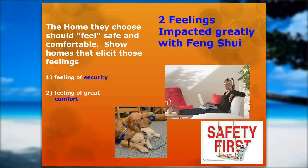I've mentioned these two things before to you several times in the other videos. The idea of security and comfort. So you're going to be looking at a home with this idea in mind right away. You want to make sure that your client, your potential home buyer, is going to feel very safe there. And you remember that feeling safe Feng Shui-wise is a lot more than trying to worry about whether or not somebody is going to come onto the property or those kind of things.